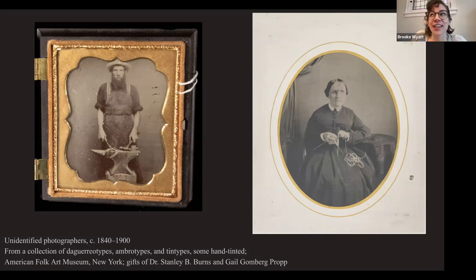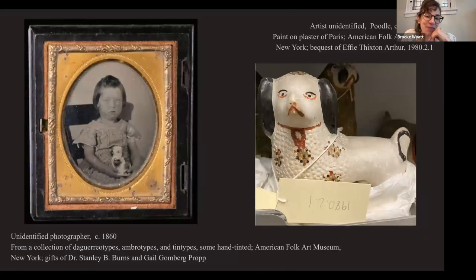This collection of daguerreotypes, ambrotypes, and tintypes that I included in Material Witness has many people with their tools of their trade. There are musicians posing with their instruments, for example. There's a leather worker with his tools. So that was in keeping with this kind of focus on work. And then in the next slide, we have another example of a 19th century early photographic form.